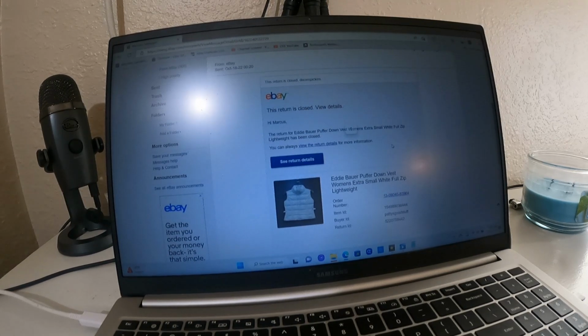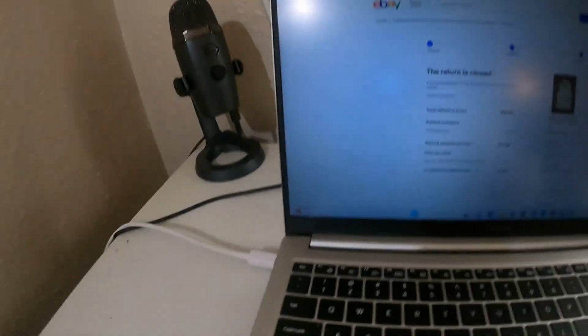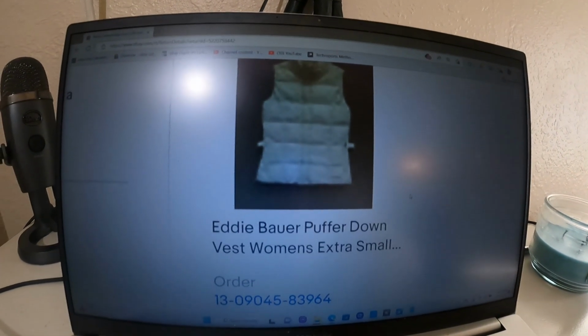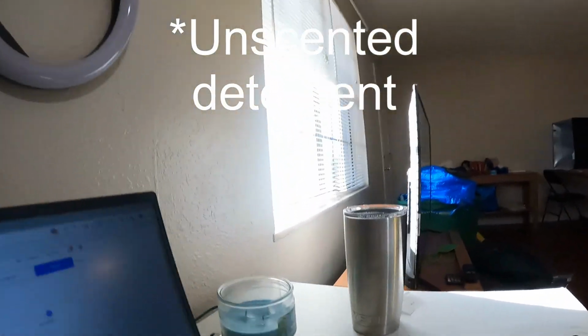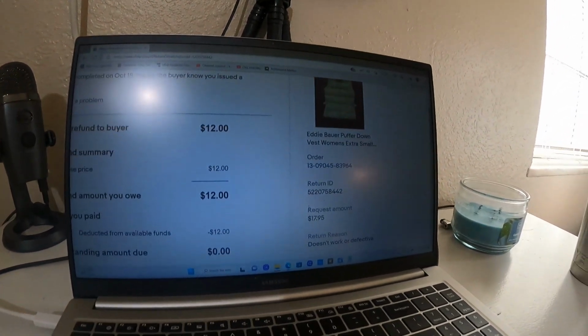So we are going to, hey, I got, let's see, return for the Eddie Bauer puffer vest has been closed. So this return right here, this lady returned this Eddie Bauer puffer vest. She said that it smelled and it was toxic because I believe she's allergic to the detergent that I use to wash my clothes in. So I switched over to unscented clothing.